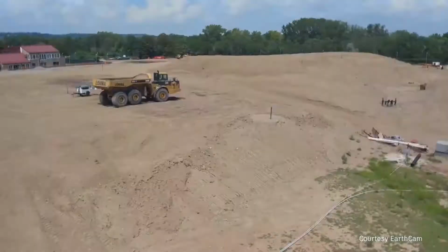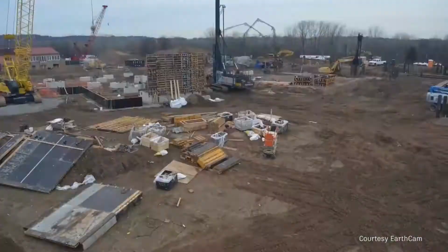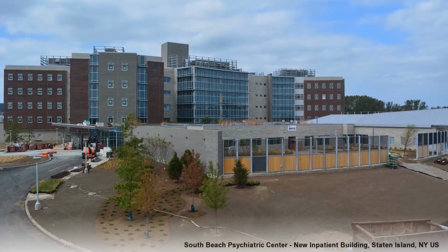Water, sanitary, storm, also the electrical duct bank, which was encased in concrete. All of this infrastructure was placed on piles throughout the 50-plus acre campus. It really required coordination right from the onset of schematic design, where we had to bring all of our trades in sync to understand the challenge of raising that building.